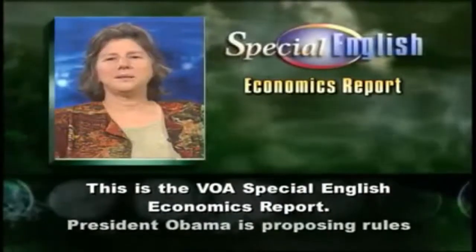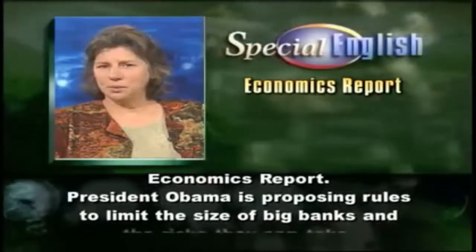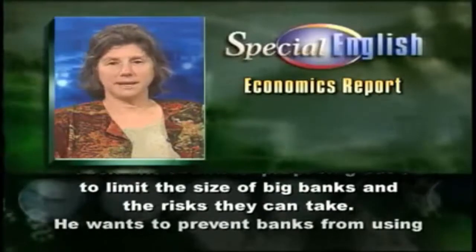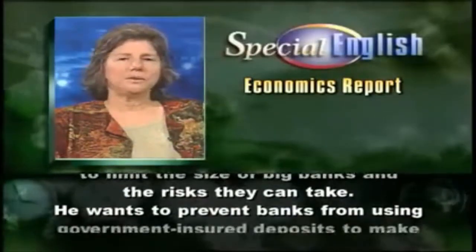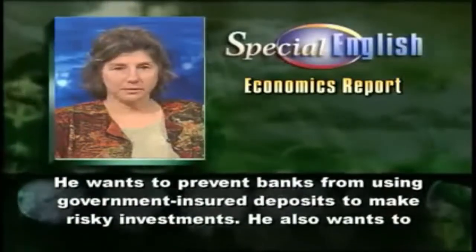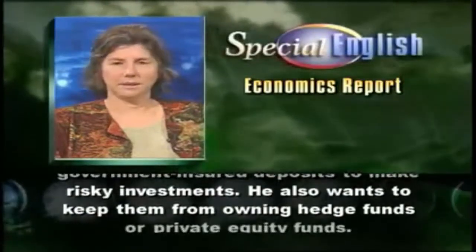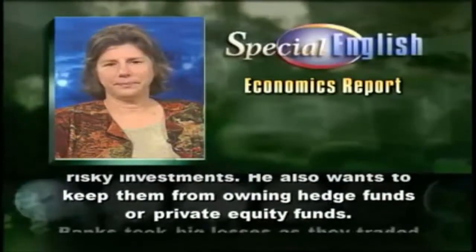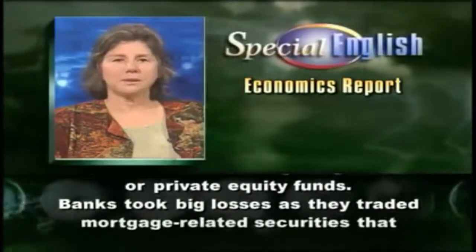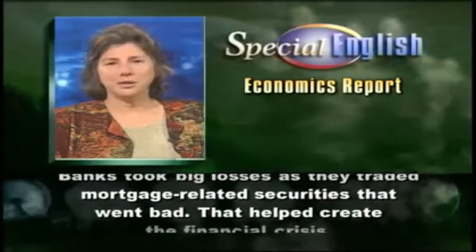This is the VOA Special English Economics Report. President Obama is proposing rules to limit the size of big banks and the risks they can take. He wants to prevent banks from using government-insured deposits to make risky investments. He also wants to keep them from owning hedge funds or private equity funds. Banks took big losses as they traded mortgage-backed securities that went bad. That helped create the financial crisis.